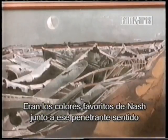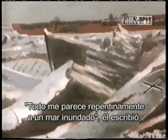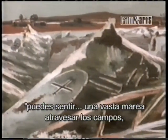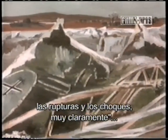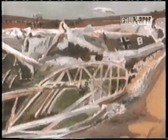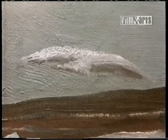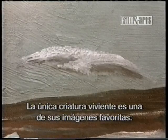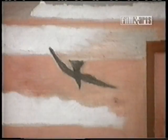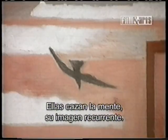Those favorite twilight colors of Nash and that pervading sense of mystery. "The thing looked to me suddenly like a great inundating sea," he wrote. You might feel this is a vast tide moving across the fields, the breakers rearing up and crashing on the plain. The only living creature is another favorite image, a bird in flight, an owl hunting for mice. They haunt the mind, these recurring images.